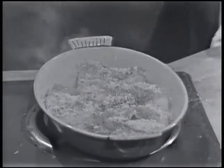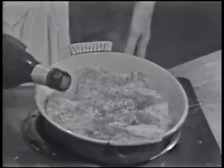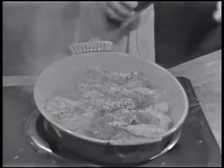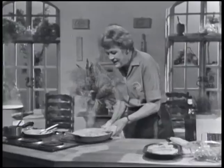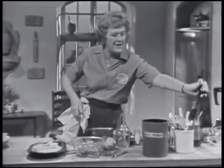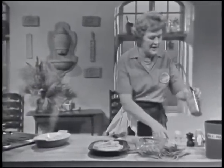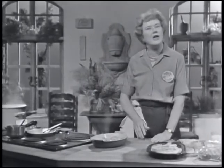And then you want it to cook with a little bit of white wine or with some tomato juice. And again, that's about a quarter of a cup. And as usual, I always use white vermouth. And now this, again, you can do ahead. Do it up to this point ahead and set it aside and bake it later.